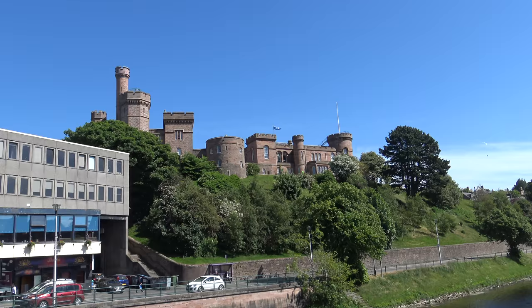Apparently Inverness Castle is the start of the North Coast 500 route. And that's the route we're going to be journeying over the next 7 days. So officially, this is the starter.